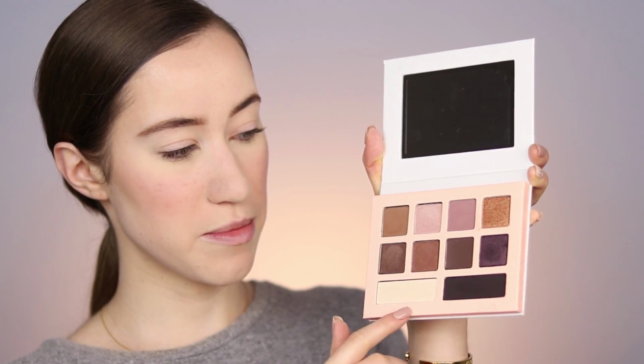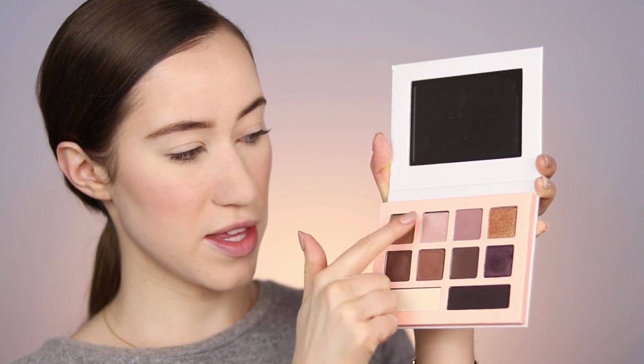You have a nice matte cream shade, you have a matte black. I think this half is designed more for daytime, and then this half is more like nighttime colors. Obviously, there are no rules around that. You could wear nighttime colors during the day and vice versa. Okay, so there are shade names.